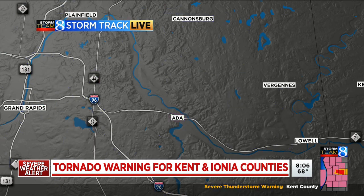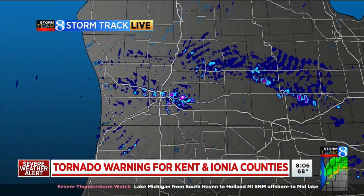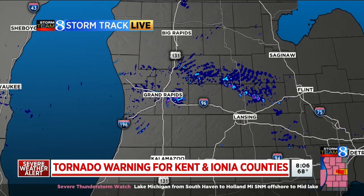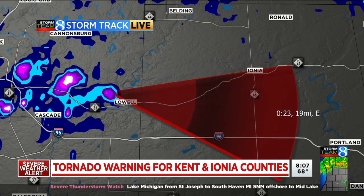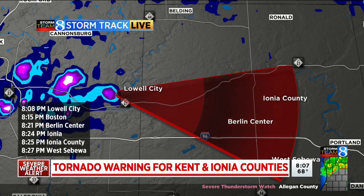It's not a guarantee, but it is definitely a threat, because there is that possibility, one, from the rotation, and two, the fact that we've seen some damage, maybe even some debris lofted into the radar. As Bill mentioned, this is going to move into Ionia County pretty quickly. So after it passes Lowell, we're going to continue this track forward. This is going to move closer to the Ionia area and even Portland. This means Berlin Center at around 8:21, Ionia County around 8:25, Ionia itself 8:24, and Lowell City 8:08.